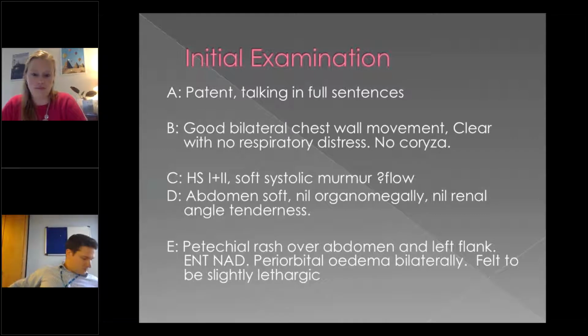Her abdomen was soft. She had nil organomegaly, and both her renal angles were clear as well. She was noted to have a petechial rash over her abdomen and left flank. ENT was normal, and she did have some periorbital edema noted as well. She was felt to be lethargic and not quite right in A&E at Darrant Valley.